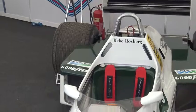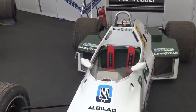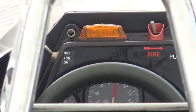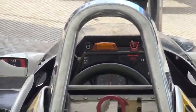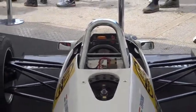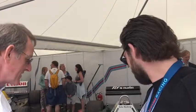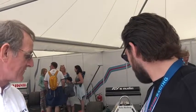Well, we're standing next to the Keke Rosberg 1983 Williams FW08. This is the first of the non-ground effects cars, out of the ground effects system. Has a Cosworth V8 3 litre, and straightforward racing power really. Aluminium monocoque, carbon fibre just coming in. The wings are carbon fibre, but everything else is fiberglass.